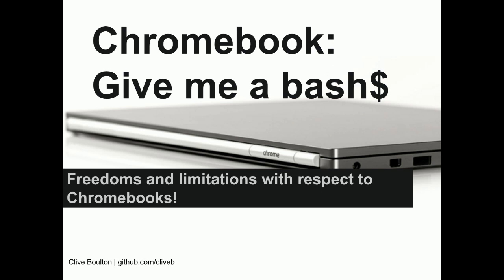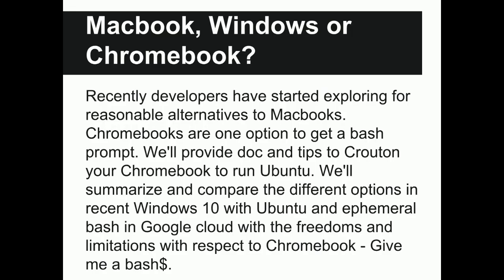So we're here to noodle around the Chromebook and see: can this thing give me a bash prompt? That's what we're going to take a look at for the next 45, 50 minutes. This is a brief version of the full summary. Recently, folks have started looking for reasonable alternatives to MacBooks, and Chromebooks, in my opinion, are one option to get a bash prompt, although there are some limitations and restrictions and freedoms.